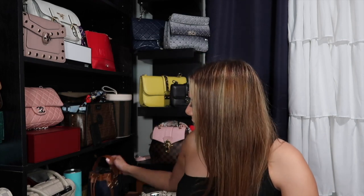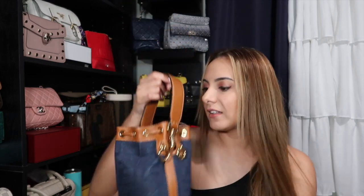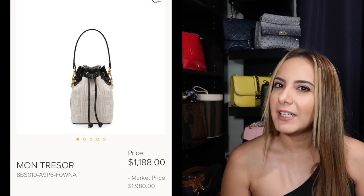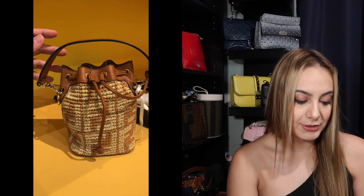And I did ask him if he had anything else I might like. He had a bunch of the Mon Trésors, which is that one bag that I love, this one. And he had it in a bunch of different styles and colors, and honestly, I'm still thinking mine is my favorite one. Even after looking at all the ones, he sent me one that's all beige, and I kind of like that one, but I'm not gonna lie, I still like my denim one more than anything. I just think it's so cute.